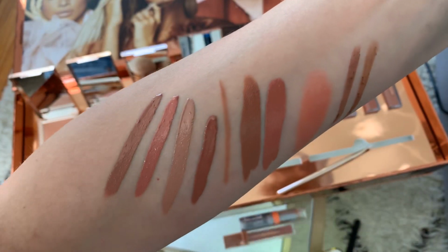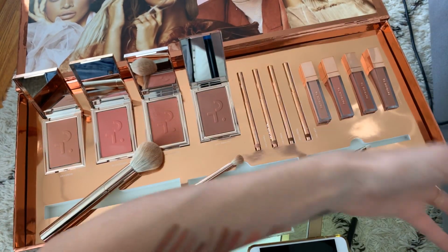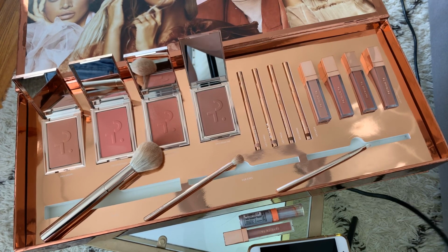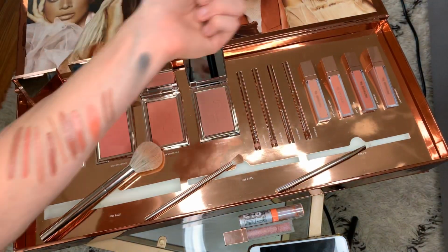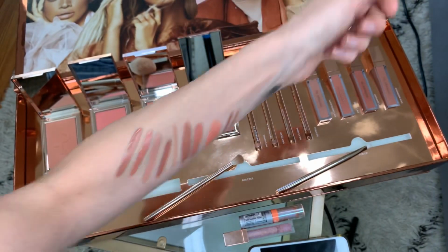That's all. This is the Patrick Ta Monochrome Moment. I really should turn on my ring light. Let me see if I can. Hang on. Hold, please. You're going to be like, why didn't you do this the entire time, Kristen? I'm probably going to say the same. Ah, wow. Yep, there it is. Should I refilm this? I'm not going to refilm this because this is real life.